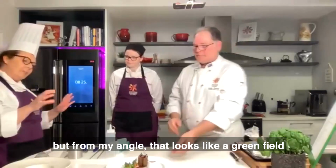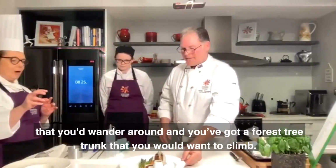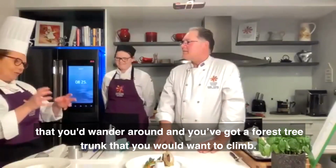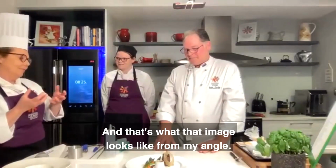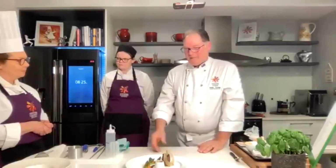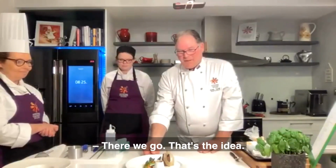Now, from here, and the audience won't be able to see this, but from my angle, it looks like a green field that you'd wander up. Correct. And you've got this, like a forest tree trunk that you would want to climb, and that's what that image looks like from my angle. So it's very, very cool. Okay, creating a story on the plate. There we go, and that's the idea.